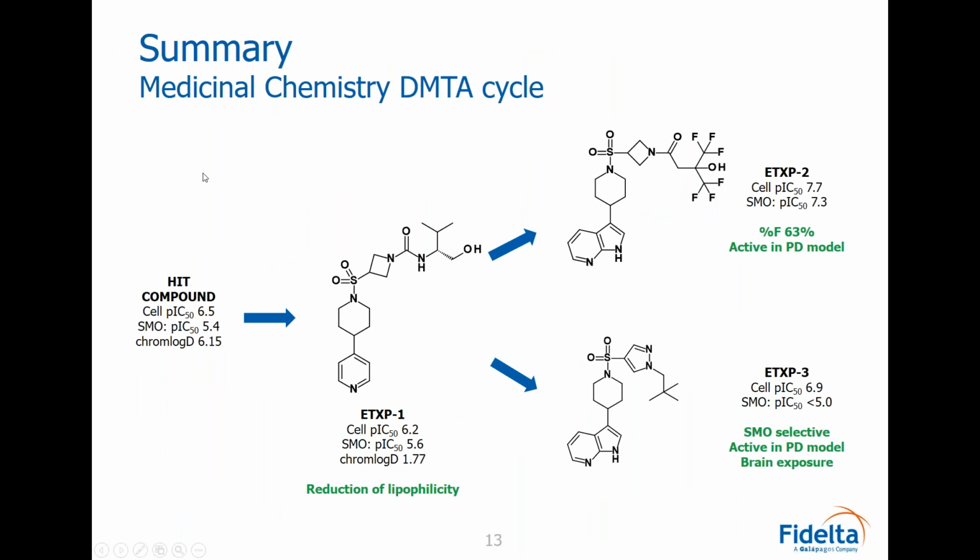And to summarize this medicinal chemistry design, make, test, analyze cycle, for this chemotype 1, we started with a HIT compound that had good activity in the cellular assay, but it was too lipophilic. So the first idea was to reduce this lipophilicity, which we achieved with the compound ETXP1. There is a comparable activity in the cellular assay, but we reduced the lipophilicity to 1.7 ChromLogD. From this compound, we did broad chemical exploration and established different subchemotypes, one of which led us to compound ETXP2 that had excellent activity in the cellular assay, and also had a good in vivo PK profile and a bioavailability of over 60%. It was active in the PD model.